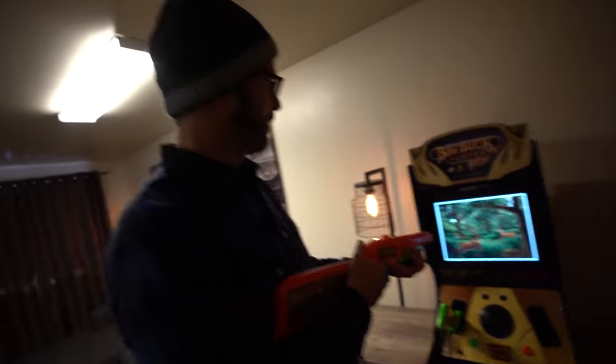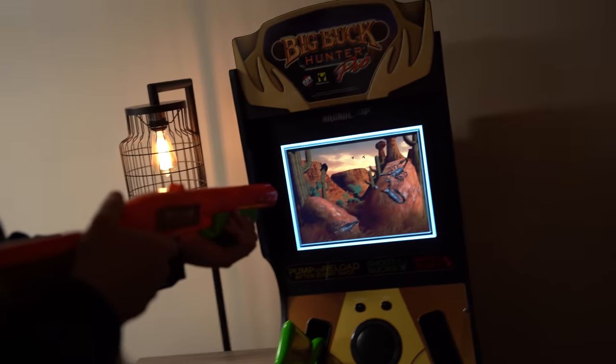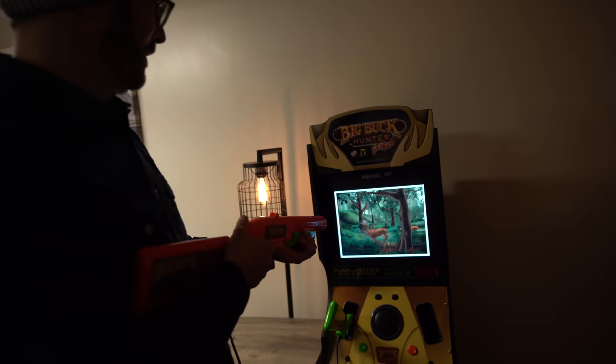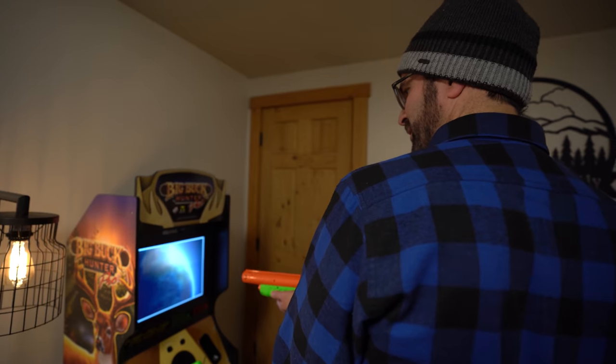Dave, what you got going on there? I have no idea. Are you shooting the bucks or the does? I want to get these guys. Get those scorpions. We don't like those scorpions. Get him. Wait, keep on moving. Keep changing. Why is it changing? I have no idea. That's right. Big Buck Hunter. I think it's off season. They're all in the warmer weather. I don't want to shoot any buffaloes. No, don't shoot the buffaloes. I want to shoot the bison.